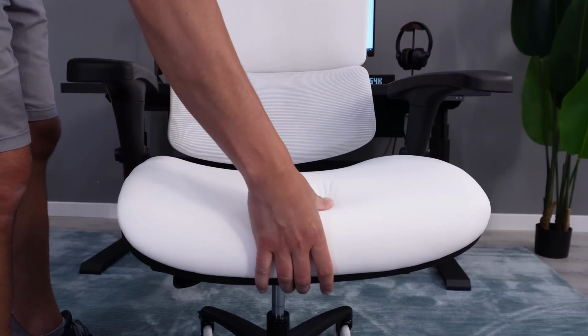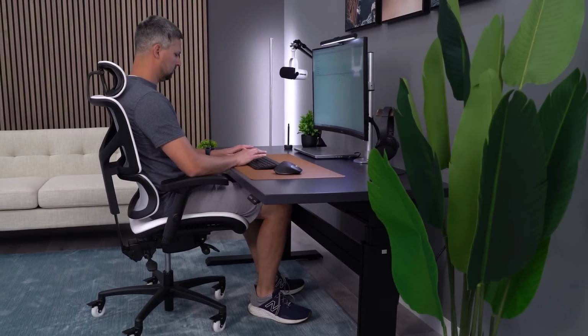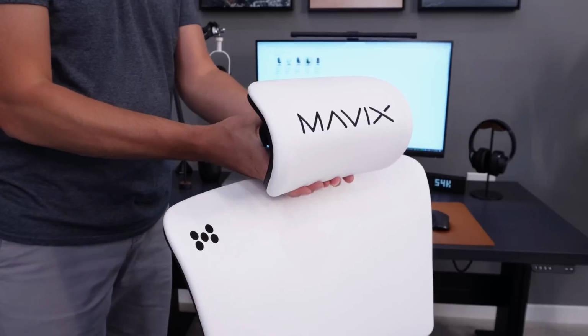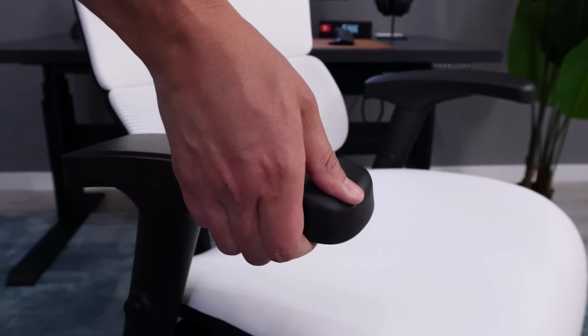So this is going to be a high C for me. Yeah, I think the Mavics really reminds me a lot of the Ergohuman series, which I have a ton of experience in and I've always truly enjoyed. I think the upgrade, though, is that it has a nice deep recline and a comfortable headrest. I wish the armrest set wasn't so terrible.